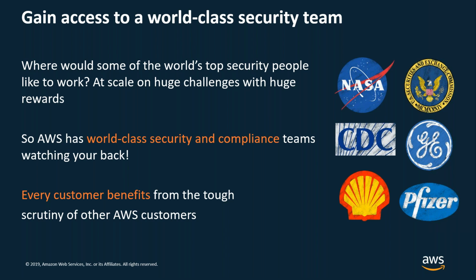With AWS, you gain access to a world-class security and compliance team watching your back. So you don't need to worry about your infrastructure security anymore. You can focus on the things you're really good at.